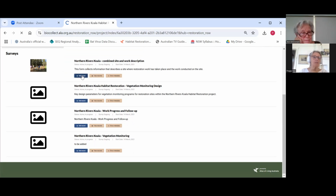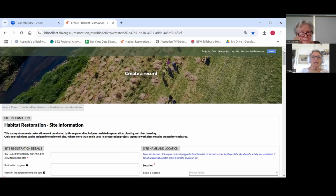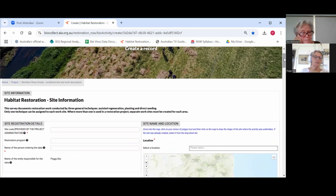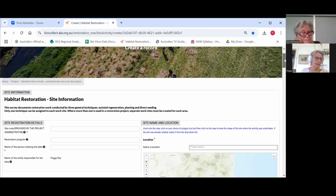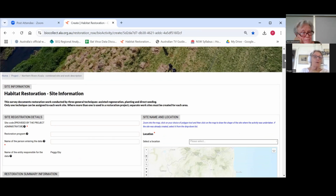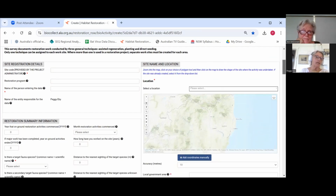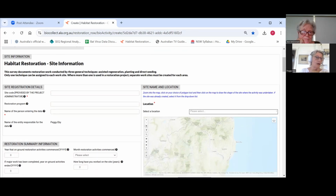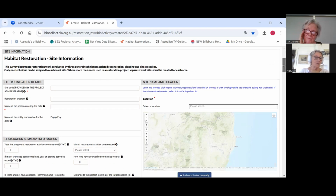And I'm just going to open that for you now so you can take a look at the layout and get an idea of how this works. Peter Brenton at the ALA is in charge of BioCollect, and he does a wonderful job of form layout. This isn't from us. So there are 102 different possible data entry fields in this form. Only 13 of them are required fields, and most of them are indicated here by the red asterisk. Most of them are about simply lodging the information on where the site is and what it's called.